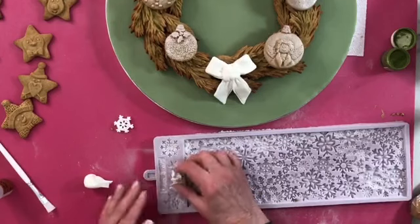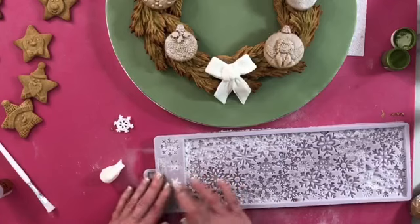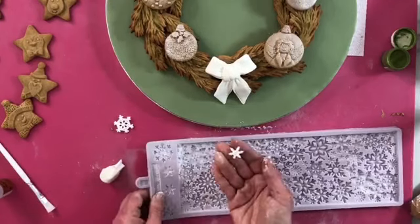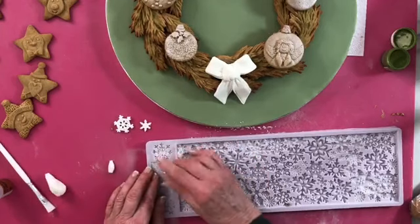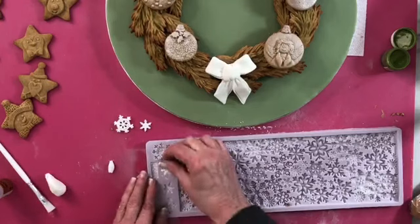With all our moulds, they just fall out because they're so big and chunky. With this one here, you see, if I just do that, you can see it comes out really easy. Let's do this little one. Those are so effective. Every time I see them in use, I'm like, wow.